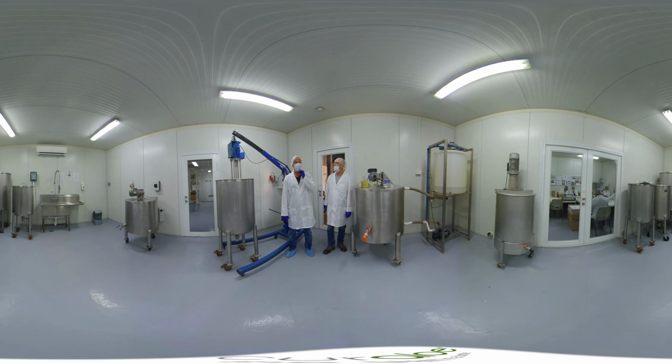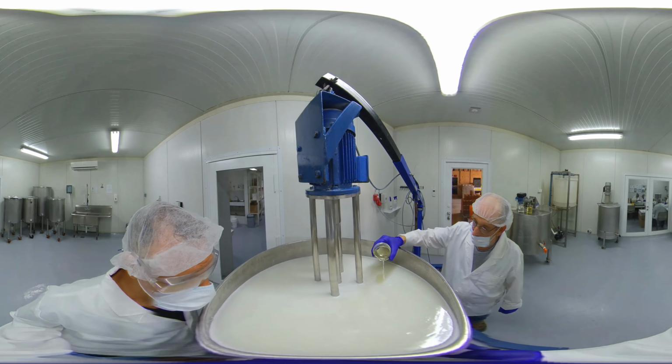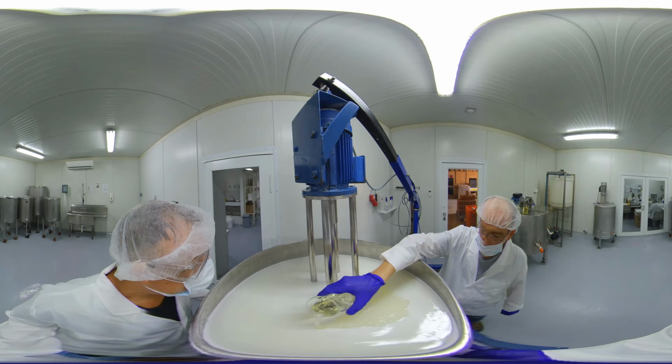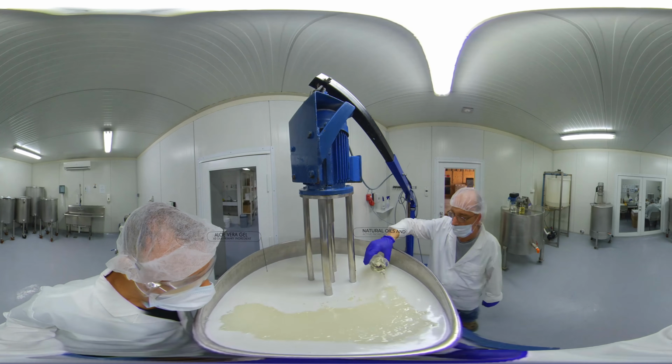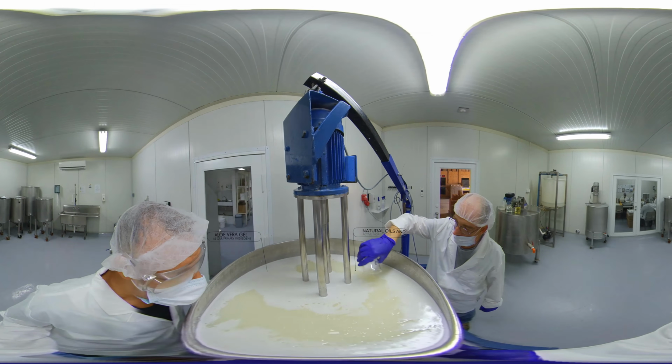Little mask, we don't want any spit in the end product. Don't want any spatters in my eyes. Goggles on. Let's do it. Here we're going to add, as you can see, there's quite a lot of aloe in it. It's 96.3% according to the formulation, so you can see it's almost entirely filled with the aloe.